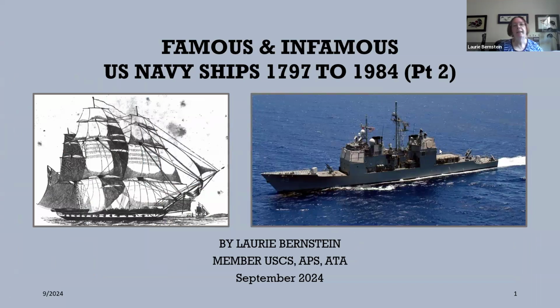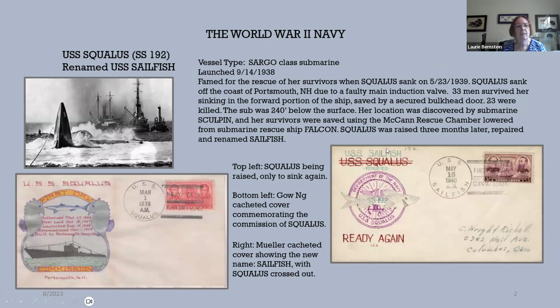Okay, trying that again. Famous and infamous ships of the U.S. Navy from 1797 to 1984. This is part 2. As I said, we left off with the Helena during World War II, so we're starting today with the Squalus.